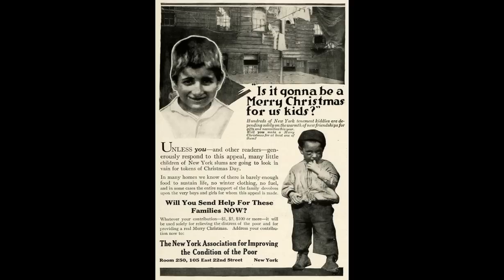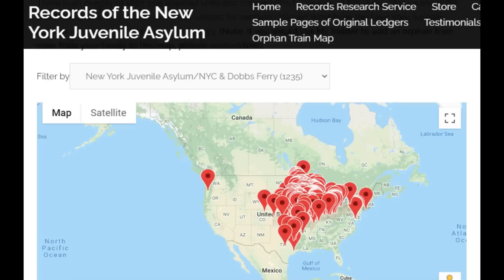There were all these kids. The elites were like, what are we going to do with all these humans? And shipping them on trains to an uncertain future with strangers. I think child trafficking started with the orphan trains and whatever else they were doing.